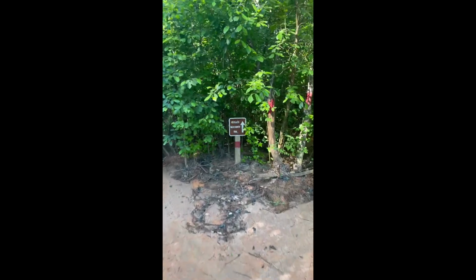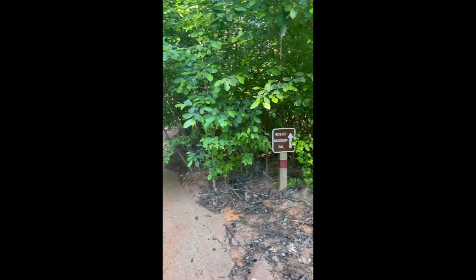I'm gonna go ahead and do this red blazed backcountry trail. 7 miles. Here we go.